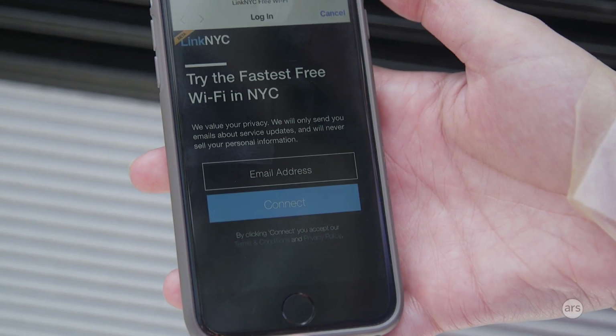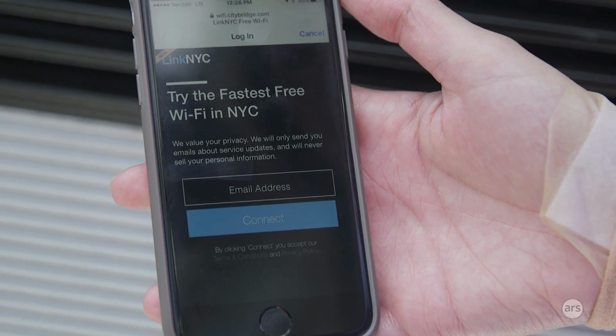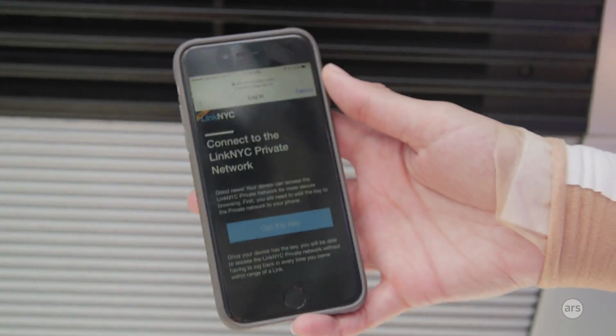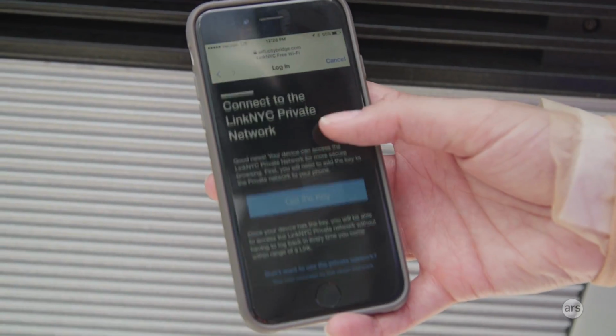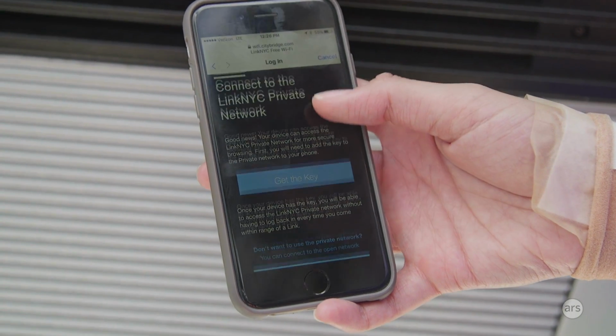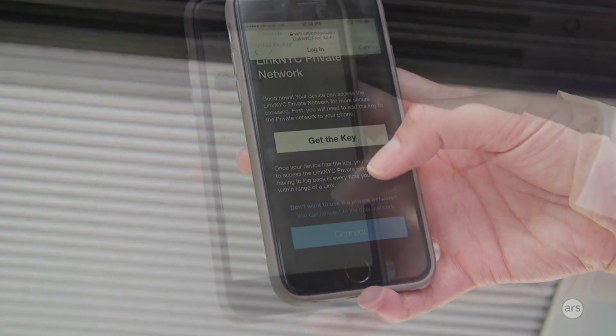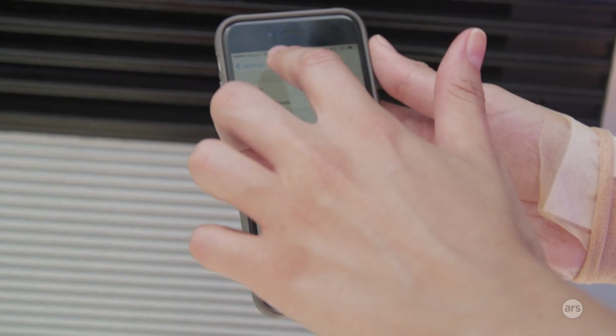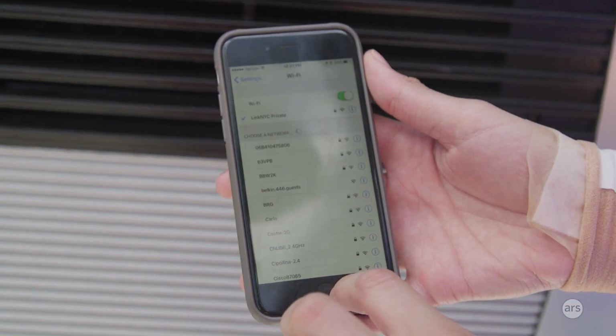Okay, so there's some sort of, okay. Try the fastest free Wi-Fi in New York City. You have to put in your email address. I'll put in mine. So now, after I put in my email, it says you need to add a key. Get the key. Now you can install this here, and I need to put the passcode on my phone. Okay, so I am connected to the Wi-Fi.